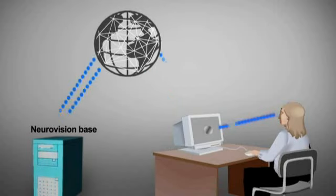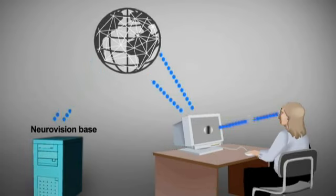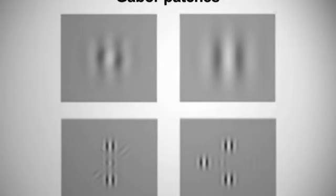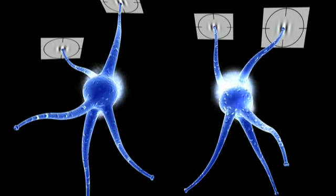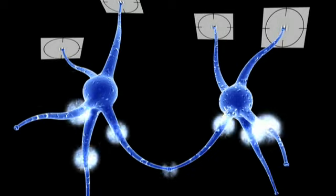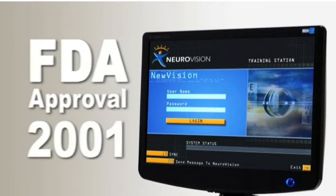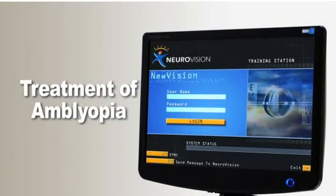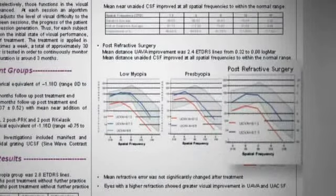NeuroVision uses an internet-based, computer-generated visual training exercise regimen using sets of patient-specific stimuli based on Gabor patches to sharpen contrast sensitivity and visual acuity, as described by Pollitt and Saji. The science behind NeuroVision is one of neuroadaptation, which promotes special interaction between specific neurons. NeuroVision was approved by the FDA in 2001 for the treatment of amblyopia, till then deemed irreversible. Clinical trials have since been underway for cases of myopia, presbyopia, and post-refractive surgery.